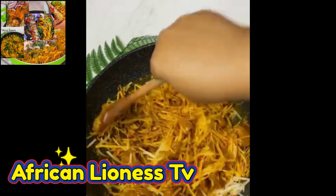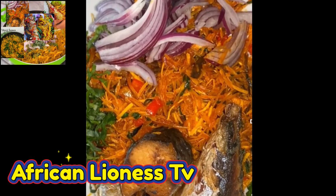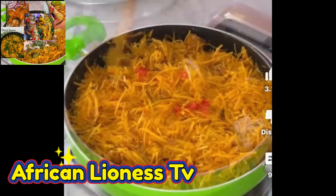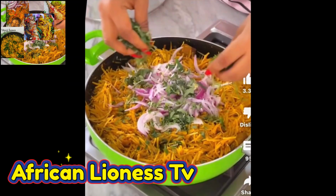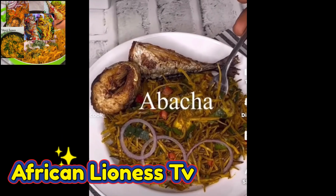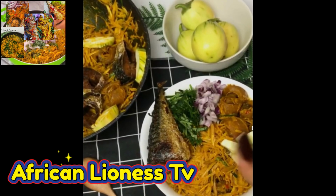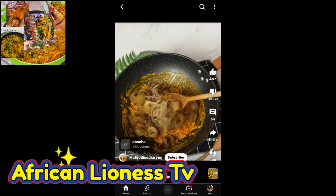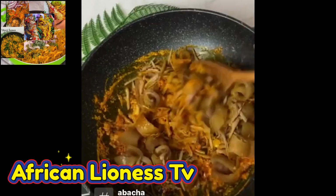What is Abacha, guys? Abacha is one of the Nigerian delicacies, and it is from the southeastern part of Nigeria. This is the salad you normally find in southeastern Nigeria. The Igbos. They eat it in other parts of Nigeria, but it is predominantly found in Igbo land, guys. So that is the Igbo identity, one of their cultural native foods. So without wasting much time, let's go deep to know more about Abacha.